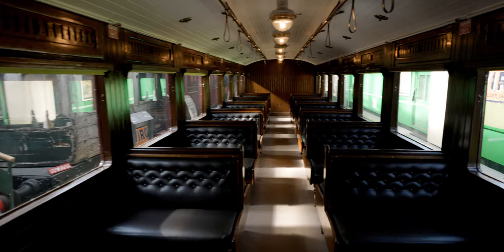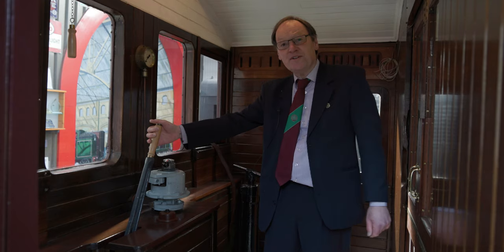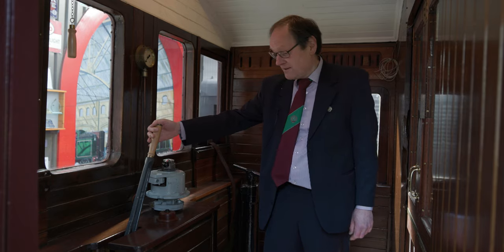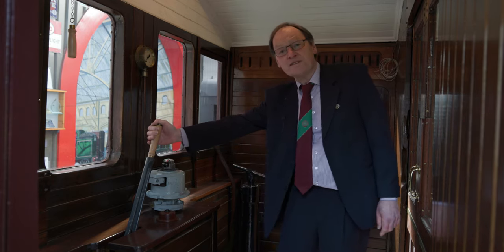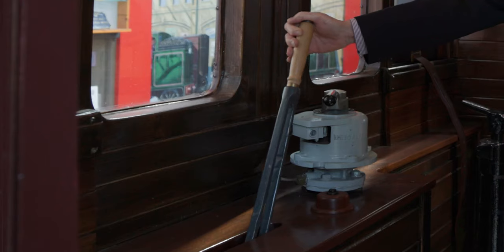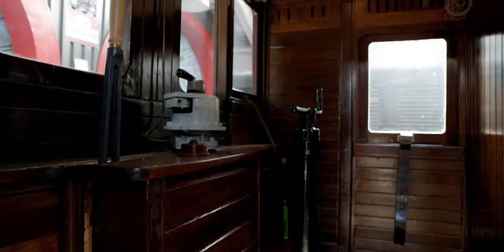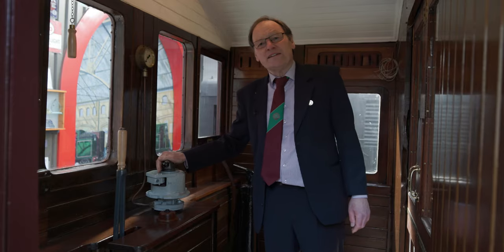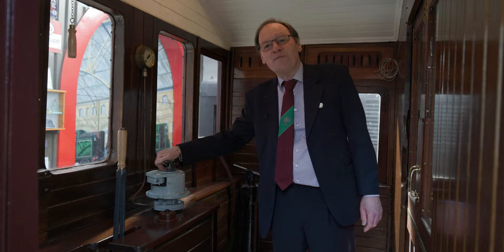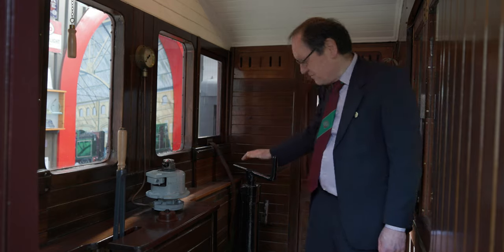So what controls would the driver have had in the driving compartment of the Hollywood Rail Motor? Well, the first thing he needs is some way of controlling the speed of the train. And this lever represents really what an accelerator does in a normal car. Then the next thing he would need is some way of stopping. So we have two forms of brake.